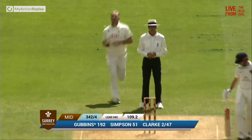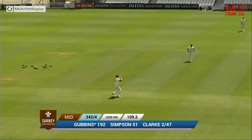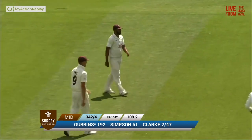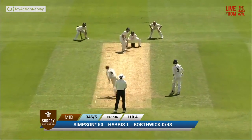Clark, and the wicket comes to Gubbins, slower ball, Gubbins will be out. Thick edge, and it just loops to Jacks at backward point. But what a fine innings that is from Nick Gubbins. 192 he goes for. Borthwick is in.